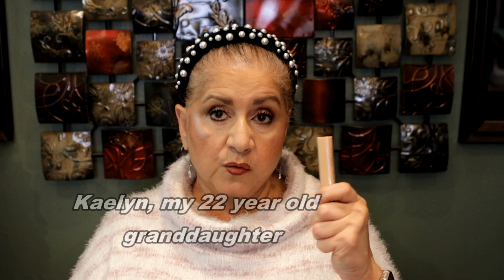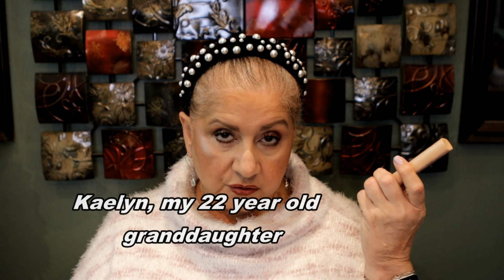I've used them before. This is very light coverage. This is the Be Perfect concealer. Very, very light coverage. It's something that really wouldn't work for me. I'm gonna see if my granddaughter wants it, because of course she doesn't have dark circles under her eyes.